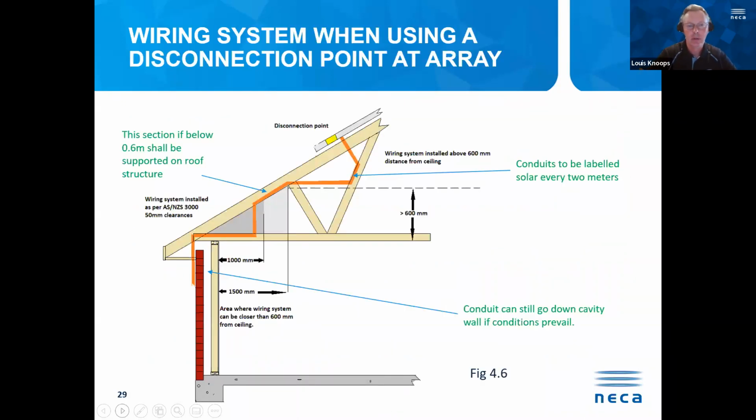Here we have an interesting picture. You will see that the orange line is basically your conduit run. So this is from the external wall. Once you get to 1 meter from the inside of an external wall, you must start to go up to a 600 mil clearance from the bottom of the ceiling. In that section between 1 meter and 1.5 meters, that section of conduit has to be supported on the roof structure. Once you get beyond the 1500 mil, it's got to be 600 mil above the bottom of the ceiling.